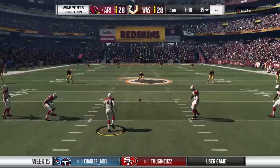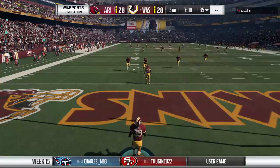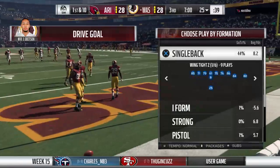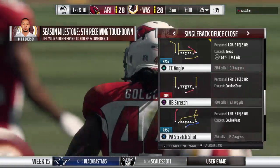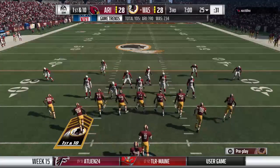Both teams appear ready for the fight ahead, and we resume action here in quarter number 3. And this will not be returnable. It's out of the back of the end zone for a touchback. So out now come the Redskins. First half showed us some pretty good offense. Tie game. We'll see what the second half brings.